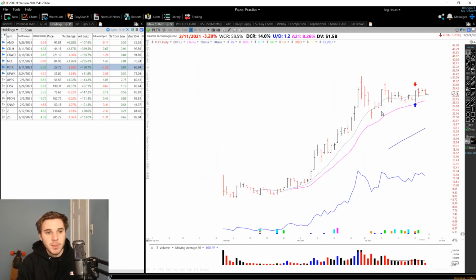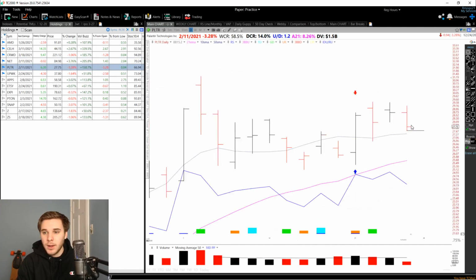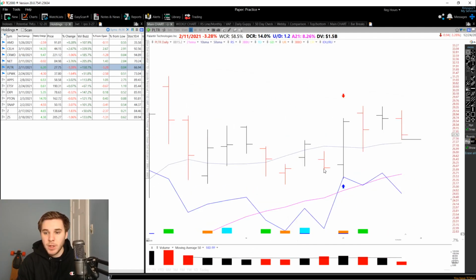So next up, we've got PLTR, and overall, I had a position going into the week that I started on this day. Let me add in an arrow here. And overall, I actually got stopped out of my position on this move downward below this low. I had moved up my stop too quickly. And once again, this is something I'm going to work on in 2021.